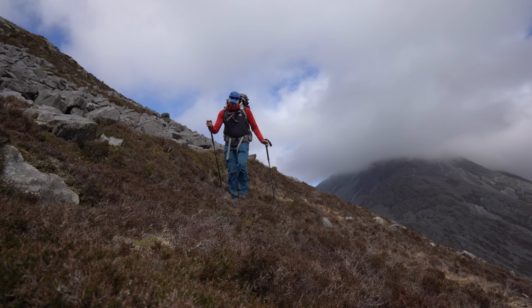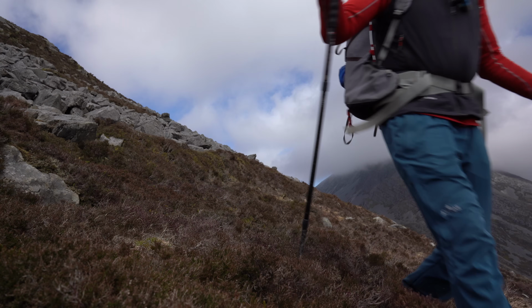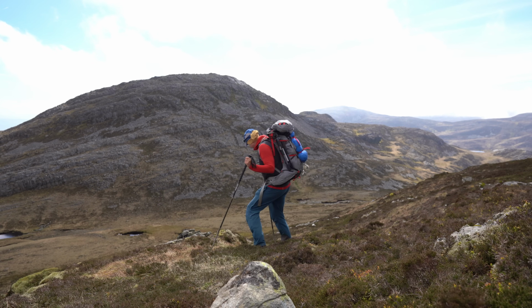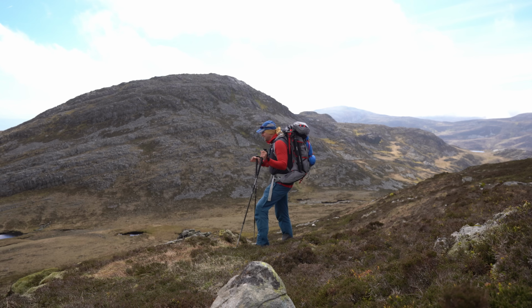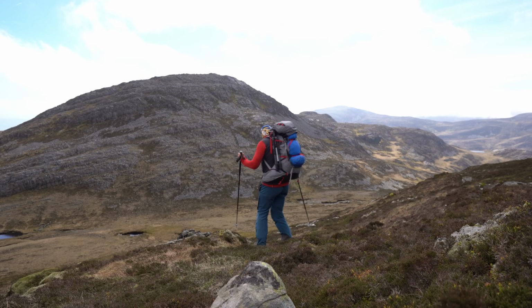I'll spin you around and show you the hill I'm hoping to go over. Yeah, so this hill here is the one I think I'm going to try and get up and over, and then head back down more directly towards the ferry terminal. So let's see. It looks quite rocky, so I'm not sure if there's an easy way up, but I'll go and investigate anyway.